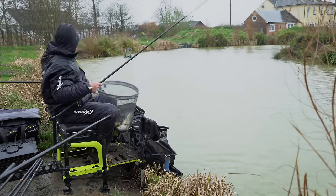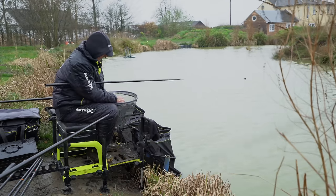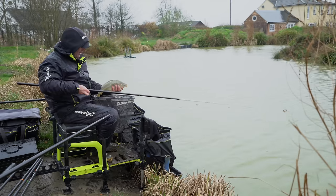Again, expander. I might try corn a bit more if it starts blowing a bit more. Woo, perfectly hooked. Cracker.